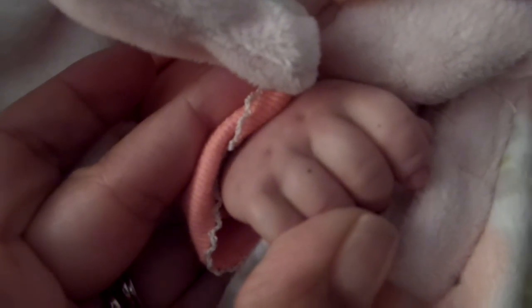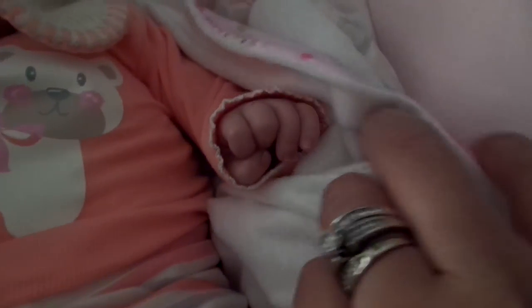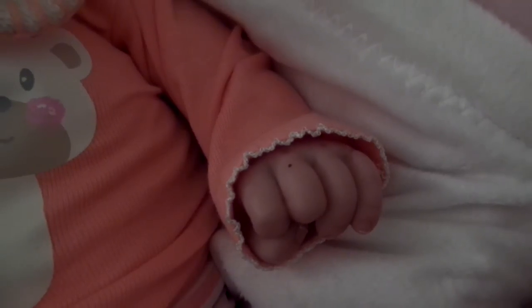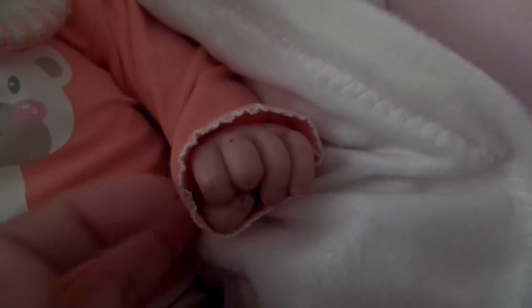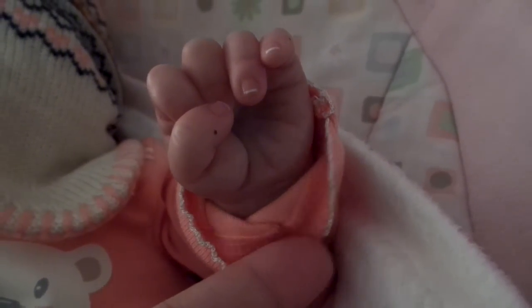Look at those beautiful freckles. And there's her other hand. There's a freckle. I love, love, love the freckles. And there's one on the back of the thumb. I love, and there's one right here.